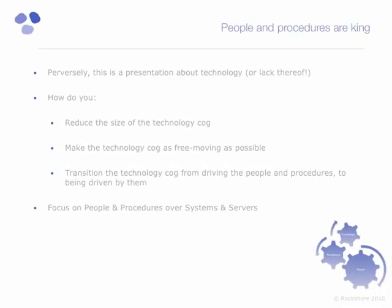So as a technology provider, perversely, this is not a presentation about technology. It's about reducing the size of that technology cog. It's about making that cog as free-moving as possible so it doesn't stand in the way of the people and the procedures. And if possible, it's about transitioning that cog, perhaps to a managed service environment, to remove it completely.